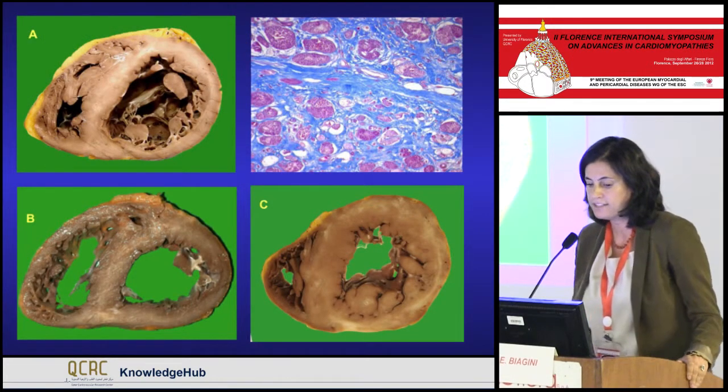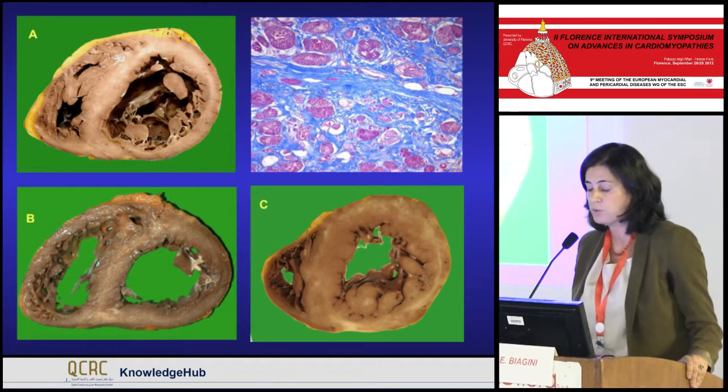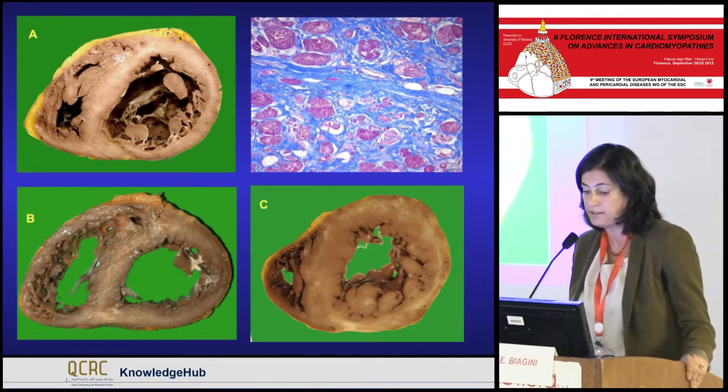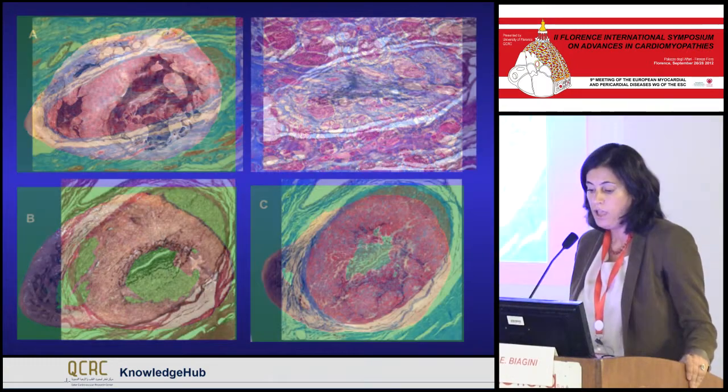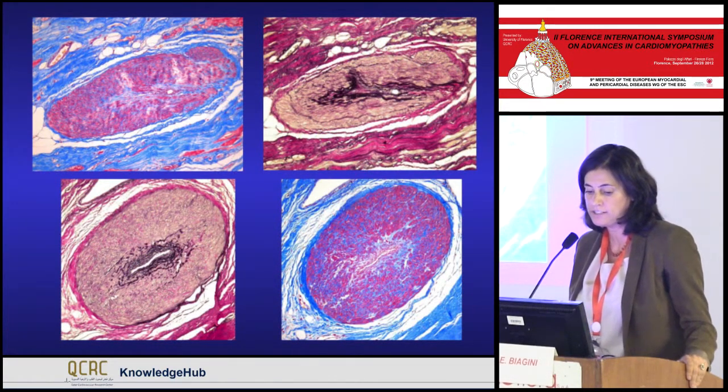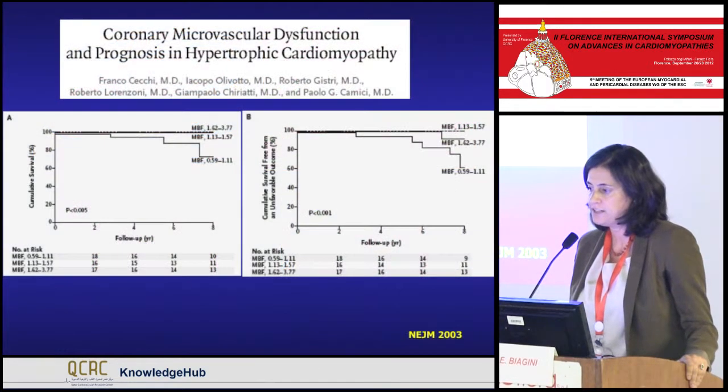We know, in fact, as the previous speaker also told us this morning, that most of these patients are characterized by a large amount of fibrosis in the myocardium, and these are 3 different explanted hearts of our patients. And we also know that there is an important remodeling of coronary arteries characterized by huge hypertrophy of the media and a virtual lumen. And these anatomical findings could have a clinical or instrumental correspondence.